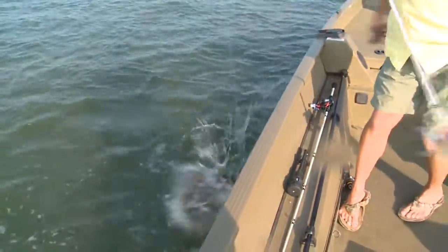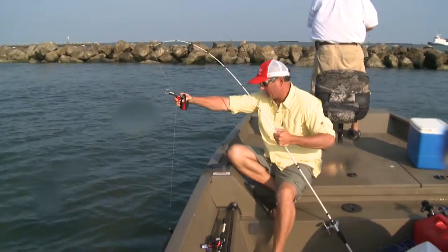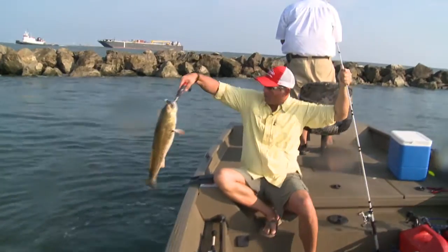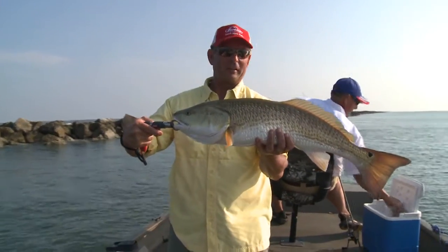But that gives me a chance to use our handy dandy Berkley fish grippers. And you better put that around your hand too, because they'll pull it right out of it. Got him. Woo! That's a good way to start the morning right there.